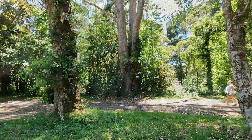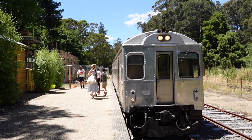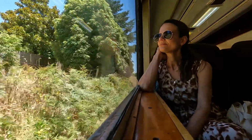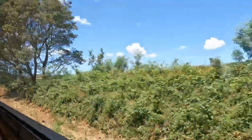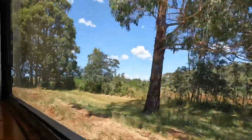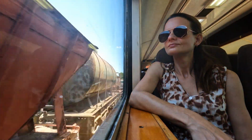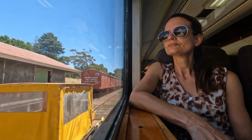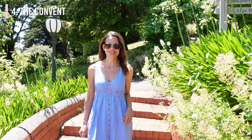Hours on, and back here, we're off the train stretching our legs in Bilardo. I'm here at the convent. It's just behind me up those stairs, and this place is incredible.